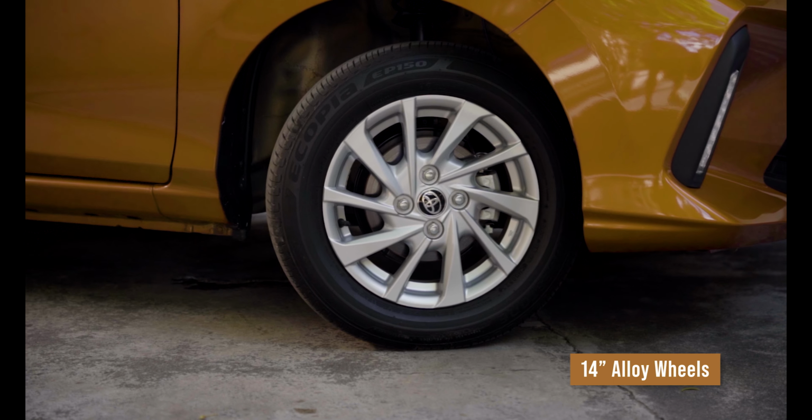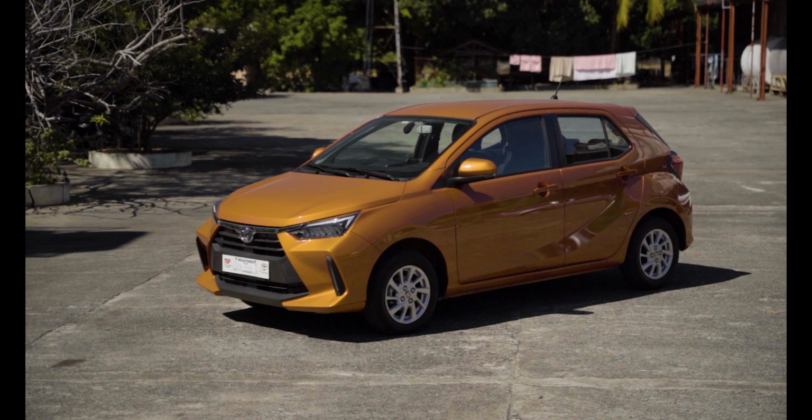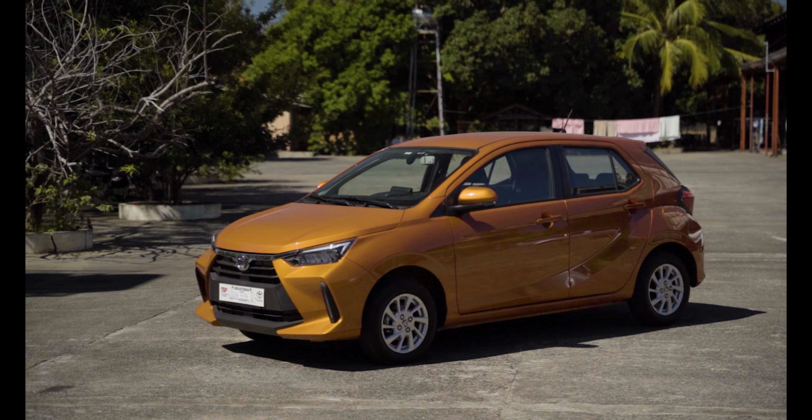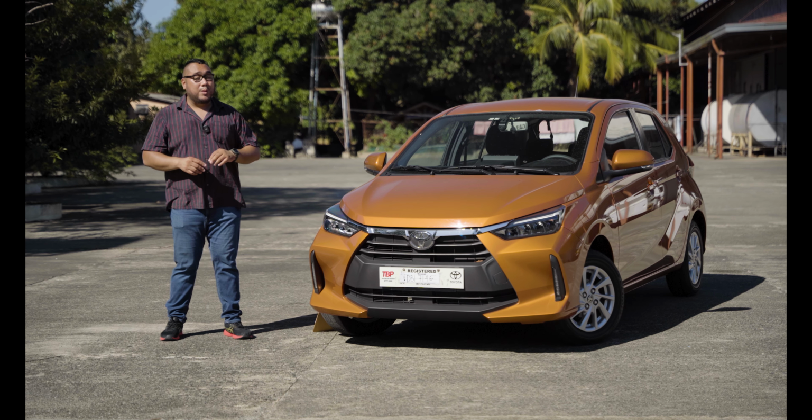You also have 14-inch alloy wheels, and I do like the OEM look to it. If you check the measurements, the all-new Toyota Wigo is actually lower, wider, and longer. And this translates to the driving feel of the all-new Toyota Wigo.